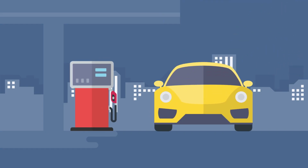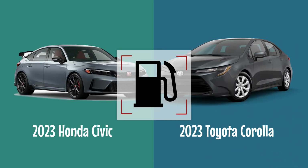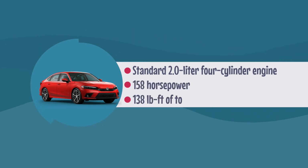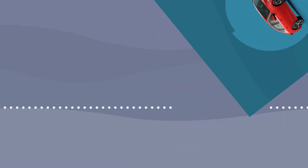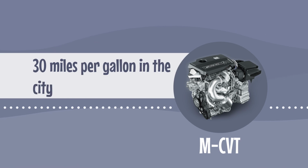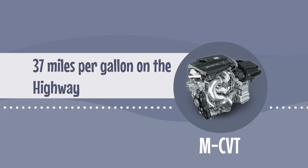ports. Fuel mileage is an important consideration when choosing your daily commute partner. Both cars are known for their fuel efficiency, but there are some key differences between the two that consumers should be aware of when making a decision. The Honda Civic is available in various powertrain options, including a standard 2-liter 4-cylinder engine rated at 158 horsepower and 138 pound-feet of torque. The engine is supplemented with a continuously variable transmission, CVT, and is rated to get up to 30 miles per gallon in the city and 37 miles per gallon on the highway.